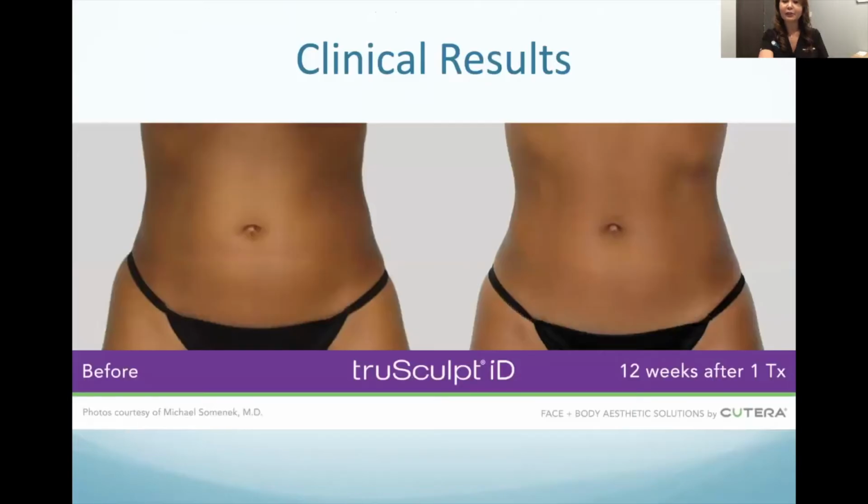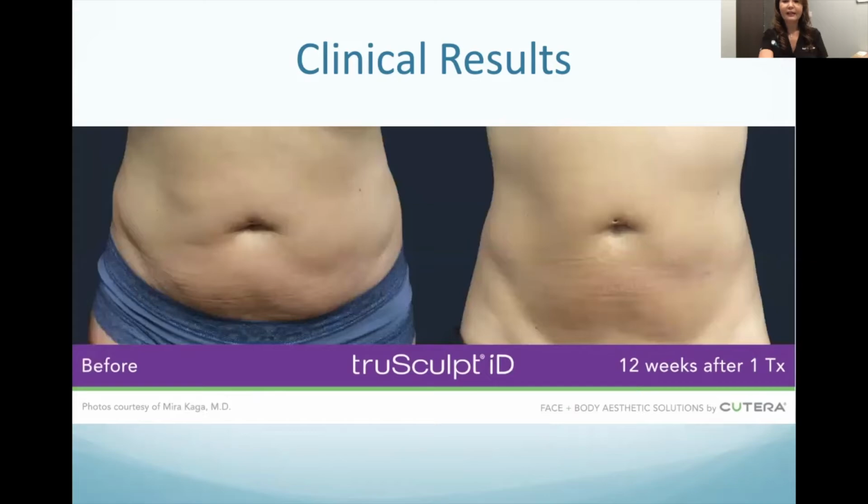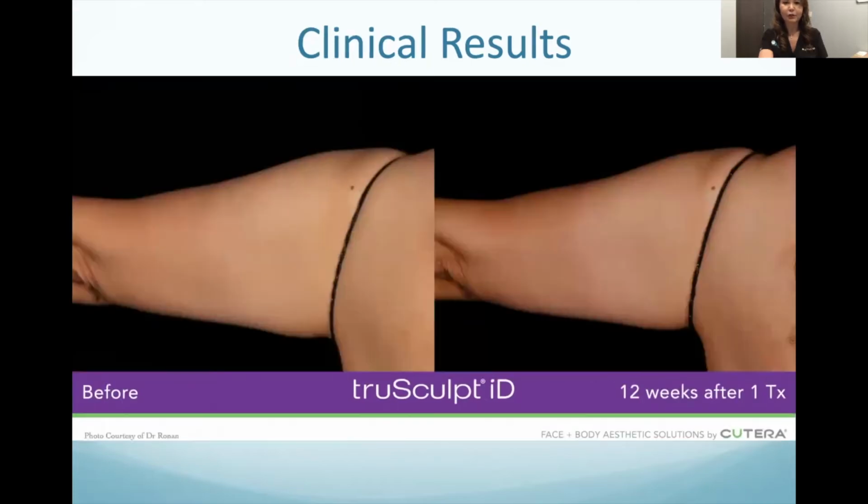These are some of the results that you can see with the TrueSculpt ID. Later on, I'll show you some of my results. So these are very reproducible. And again, you just have to be a good, ideal patient, or a patient that has realistic expectations. Again, this one, as you can see, look at the fat melting, but I also would say she also has some skin tightening along with this too. This is after one treatment.